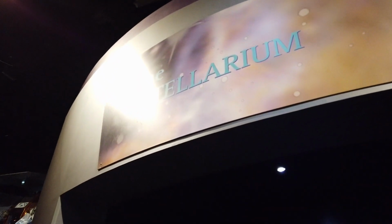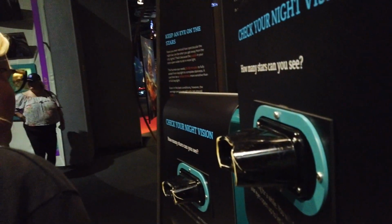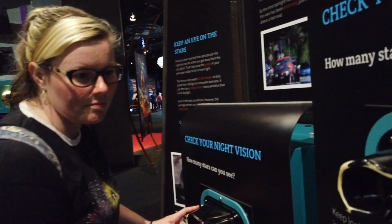Stellarium. Dark area. 3D map of the stars. I don't know if this will show up. Whoa. This is really cool. I don't know if it's showing up on camera, but it's a 3D map of the stars. Our star is one of the closest stars to us after the Sun. Because it is a red dwarf, however, and less than 1/5 the size of the Sun, it is too faint to be seen without a telescope. How many could you see? Quite a few.